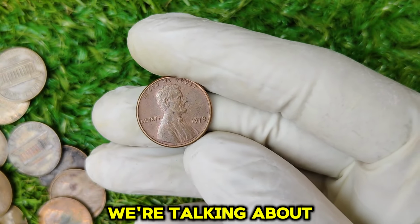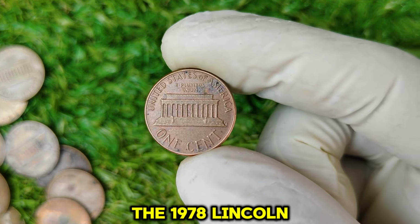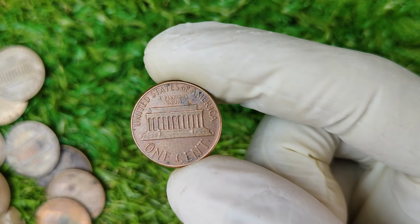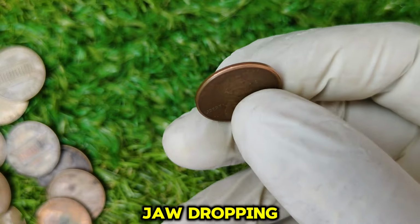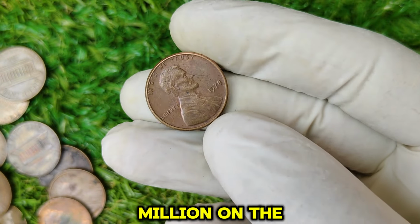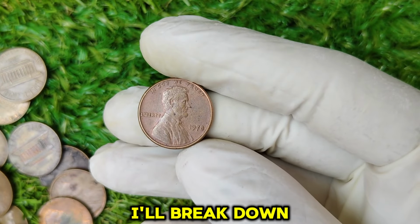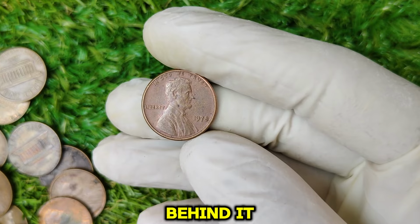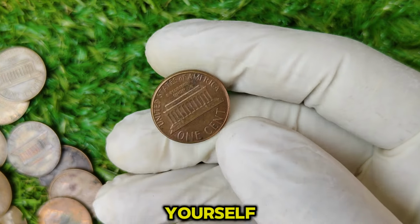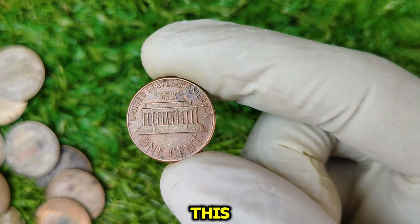Today, we're talking about one of the most surprising coins in U.S. history, the 1978 Lincoln 1-cent penny with no mint mark. You won't believe it, but this tiny, unassuming penny is now worth a jaw-dropping $1.60 million on the market today. Crazy, right? In this video, I'll break down exactly why this coin is worth so much, the fascinating history behind it, and how you might be able to spot one yourself. So stick around until the end, because you won't want to miss this.